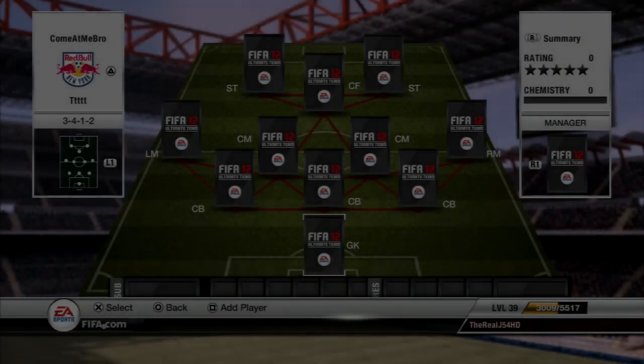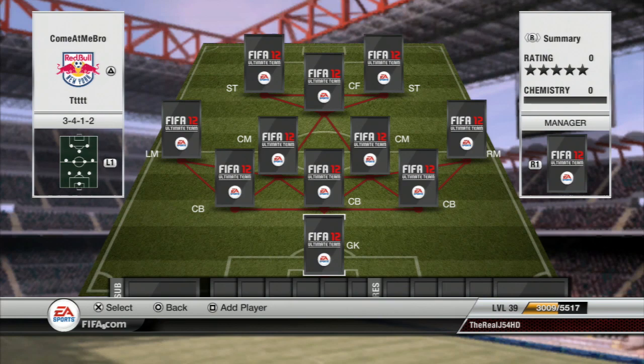So, apologies for not uploading yesterday. I've just been making the most of summer and going out and stuff like that. I did actually go paintballing, and I went to some festival during the day, which was pretty epic. It was something that was happening in my hometown. Yeah, it was really fun.